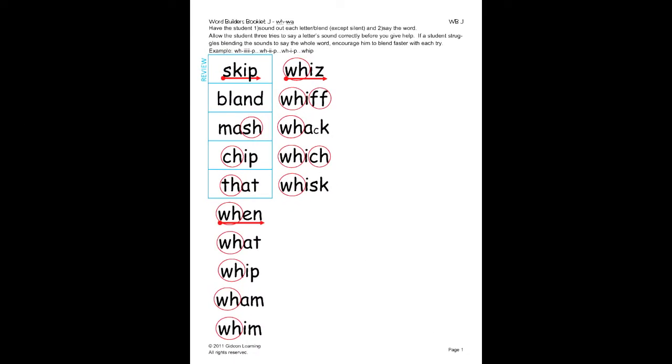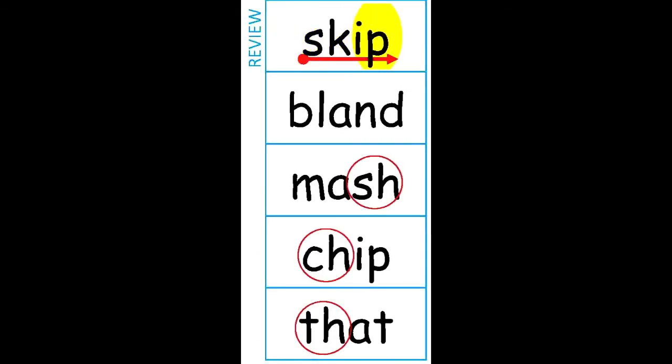On the word list, have the student sound out each letter and say the word. Always do the words located in the review box first. You may guide the child to decode the word by tracing your finger along the arrow. The child should read the word like this: skip, skip. Encourage the student to read the word faster each time.